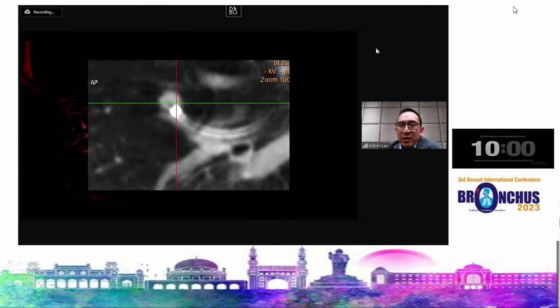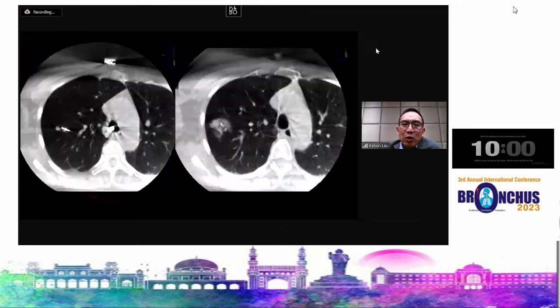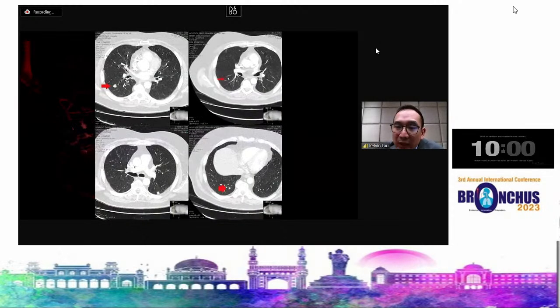Now, as I explained to you before, who wants to cut out a whole lobe for an 8 millimeter carcinoid? It's a shame to remove the whole lobe of lung. So what if you could navigate out and just burn away the lesion? The patient would have no incision and probably go home on the same day. This is what we're facing, the future of thoracic surgery.